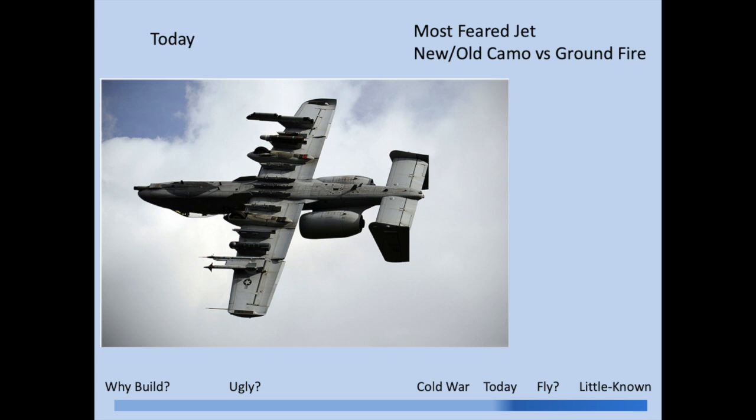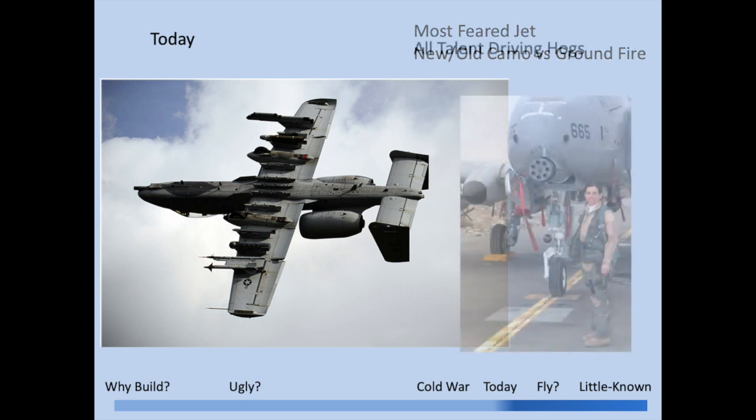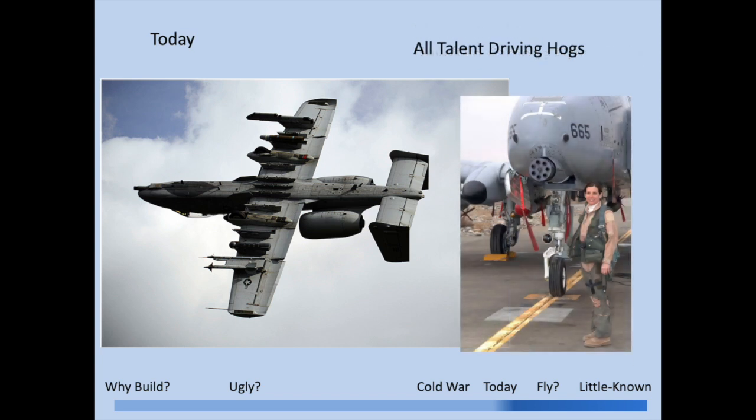I'm not qualified to speak on today's A-10s, so let's summarize that they have turned into the most feared jet in the low-threat wars in the Middle East. They fly with their original decades-old gray paint scheme, which is a whole lot better than that dark, almost black stuff they flew with in Desert Storm, but is still not great. What is great, however, is that the Air Force opened up all fighter assignments to women, meaning that we can now tap into talent from wherever we can find it to fly the Warthog.